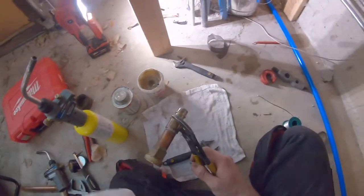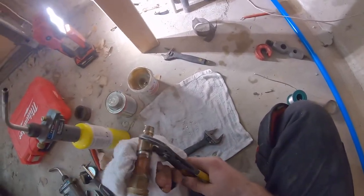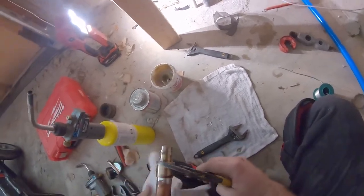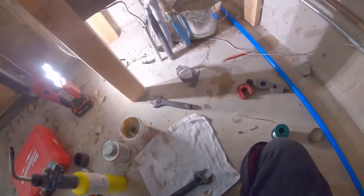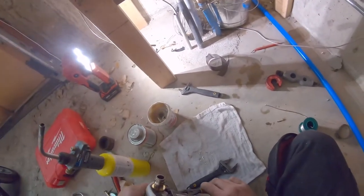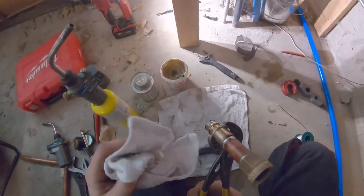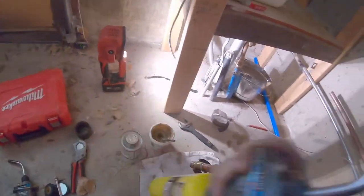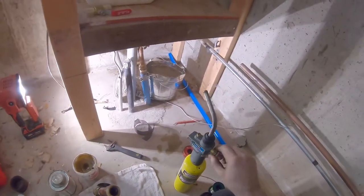Dry rag, never use a wet rag. Micro fractures. Seems like we could put a little more heat on one side.